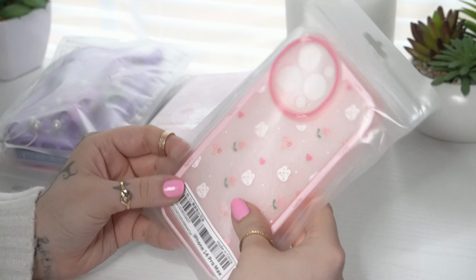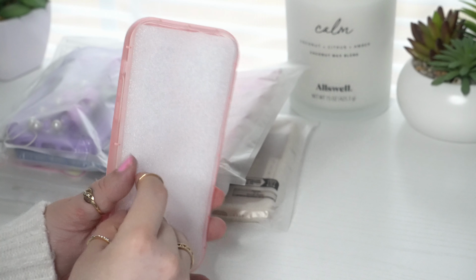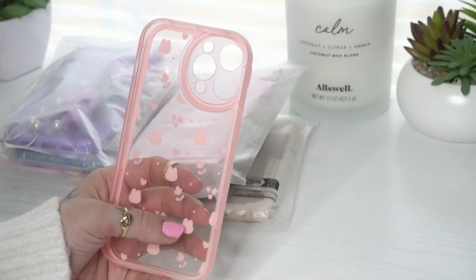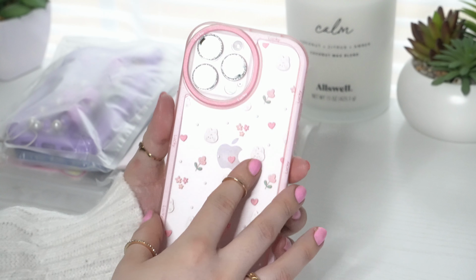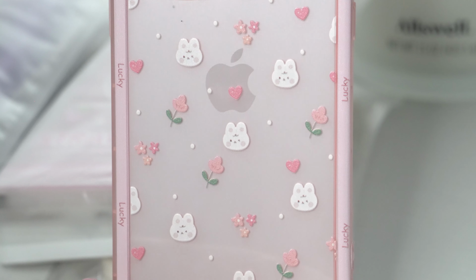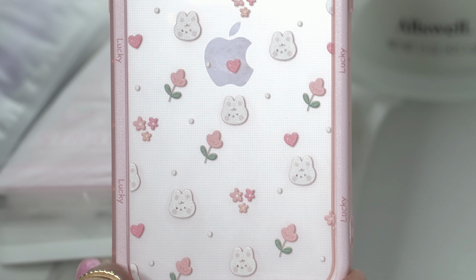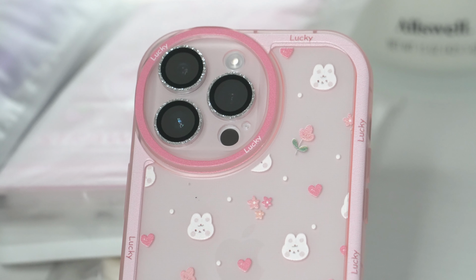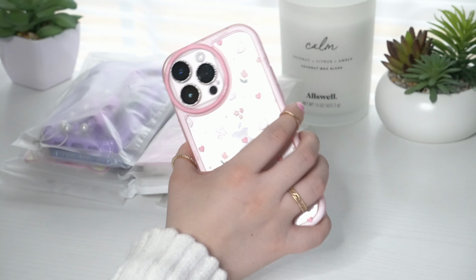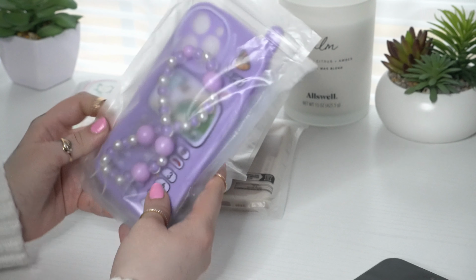Now this phone case is the kind of stuff that I like. It looked super adorable in the picture, but then it came and I held it. Look at it. I'm speechless. It's just so clean, so simple, yet so beautiful and cute.